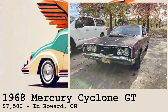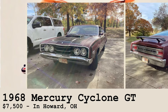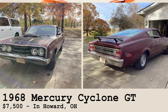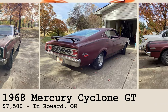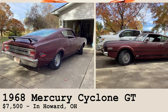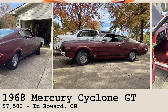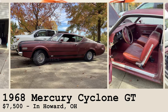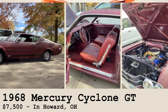Number 5. Here is a classic 1968 Mercury Cyclone GT located in Howard, Ohio, a performance-oriented muscle car with notable upgrades. This Cyclone GT runs on a 4-barrel 302 engine with an automatic transmission and has received several new parts, including tires, exhaust, fuel tank, front-end components, and Wilwood disc brakes, ensuring a smooth driving experience. Though it runs a bit rough, it handles well, with steering and braking that make it road-ready.